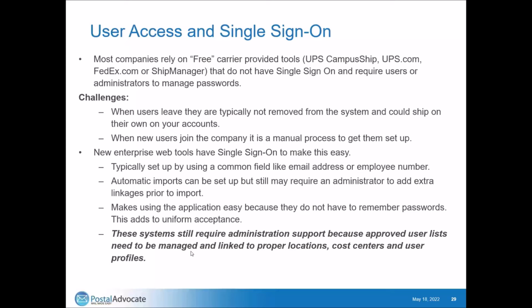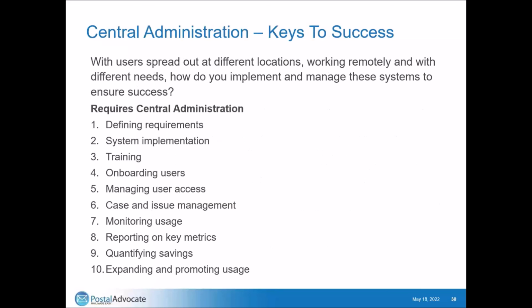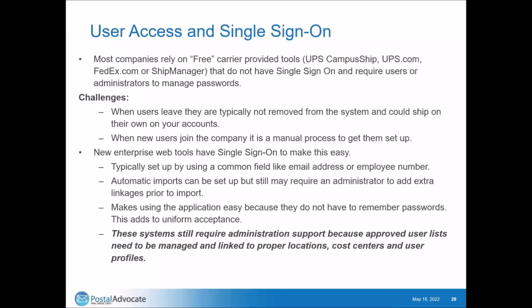People think that these systems are easy, but single sign-on still requires user administration to make it work. It's the driving force that we're hearing from larger clients: everybody wants single sign-on because they want simple ways to control their users. It's also much easier because the user likes the experience. They don't have to remember their passwords. There's no username and password because they're automatically logged into whatever platform they're using.